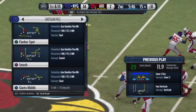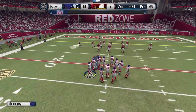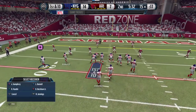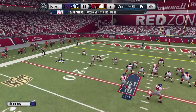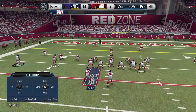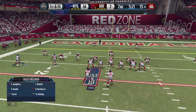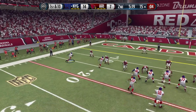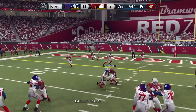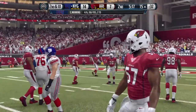The old-fashioned way of picking up big yardage is running the fly route on the outside. Show the speed of the receiver and the strength of the quarterback's arm. What a nice completion. They're changing things here. The quarterback changing, giving the receiver some new instructions. First and 10. And this pass goes incomplete as he was looking short that time.